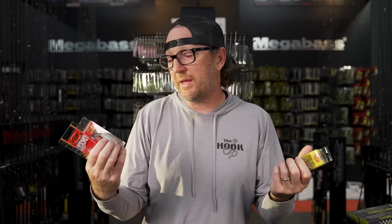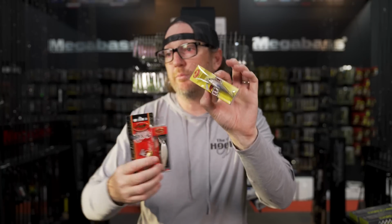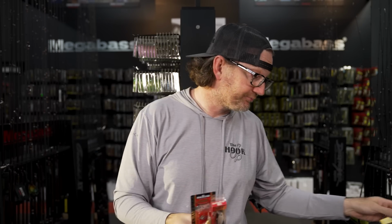In the United States we call it a pointer minnow. In Japan they call it a B-freeze. No idea why they didn't just keep it B-freeze. It would have been so simple. So many words are kind of weird when you bring them from one place to the other, so they probably just thought pointer minnow makes more sense, right? We've always had the pointer minnow, and we're starting to get more JDM Lucky Craft offerings. So when you see B-freeze come up, it's the same thing. Now, why this bait?